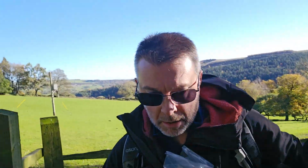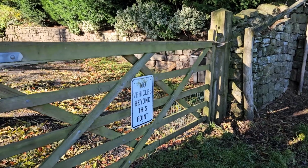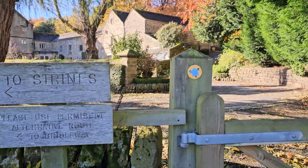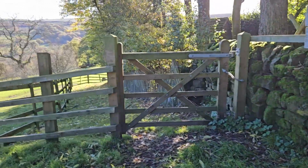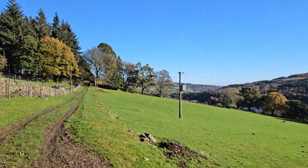Commute seems to be saying I need to go this way, so let's go this way. It looks like it's just a bypass of the property because I'm at another gate. Spin you around. So this is the other side, and there's one of those on the other side, but that's confusing, isn't it? Seems to indicate that you can go through there, but I think it's best if you go that way. So we carry on.